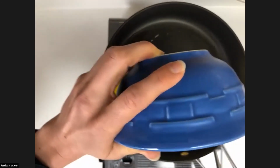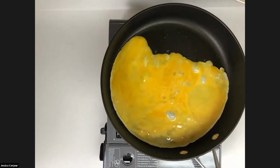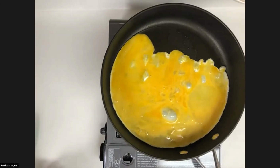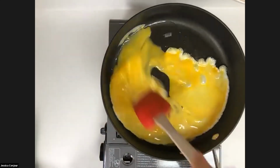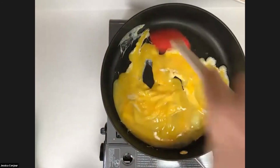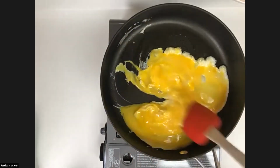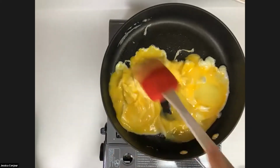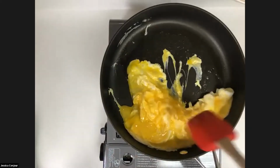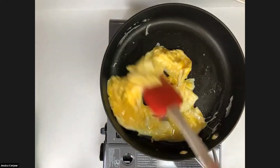The lovely sizzle, now that we know it is hot. And then we're just gonna give that a stir. So I'm gonna use a spatula here because I'm using a non-stick pan. If you're using any kind of pan like this, I would recommend using something silicone or plastic, just so we don't scratch the surface of our pan. But we're just gonna move those around.